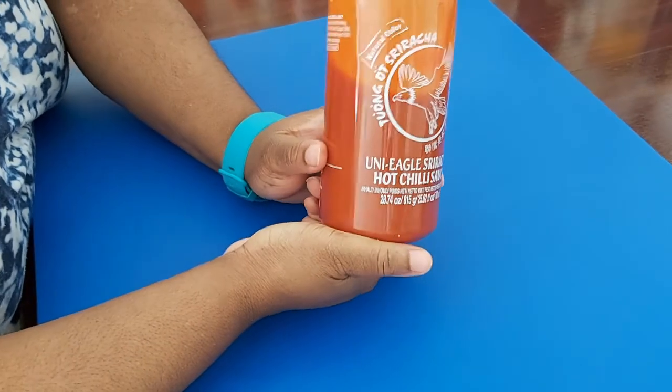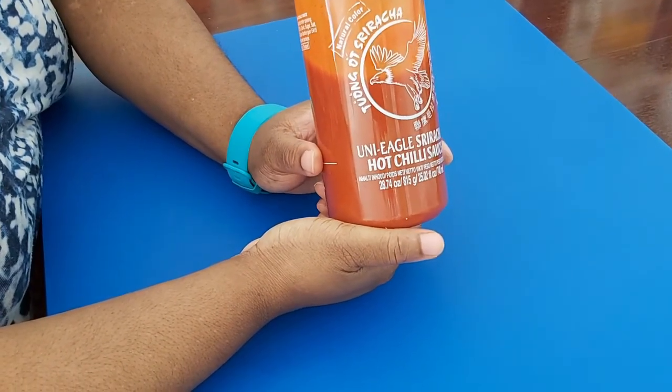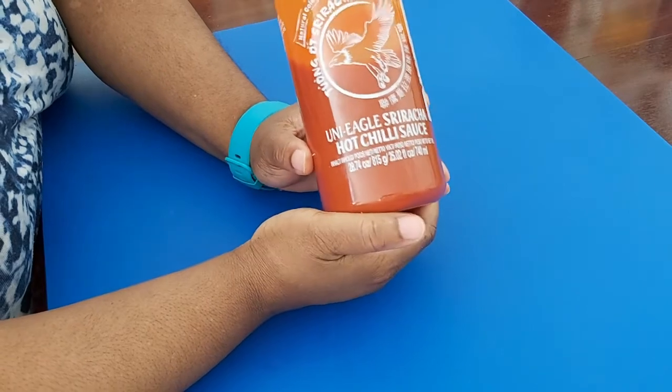And I think most people know about sriracha. Sriracha is great. It's got its own unique flavour. I haven't tasted anything else that tastes like a sriracha sauce, but I love this stuff.